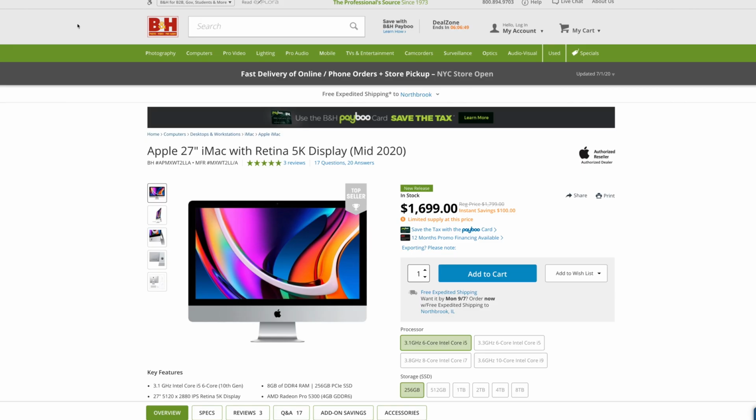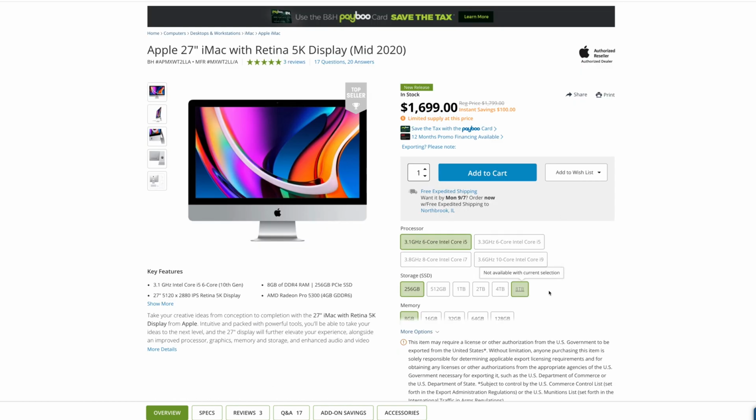All right, so how about $1,699? So another $100 off. So this is, again, Apple 27-inch iMac with Retina display, 2020. This is on B&H Photo. So B&H is a place, I believe it's out of New York. And you can go ahead and configure it here if you need to.